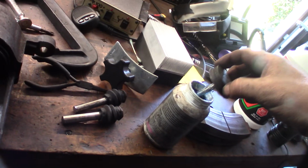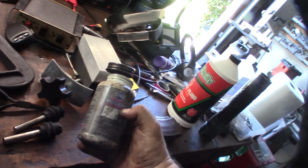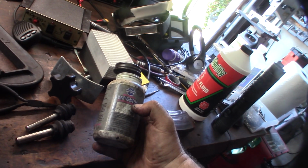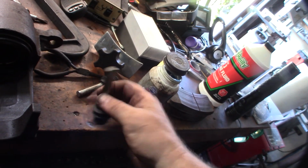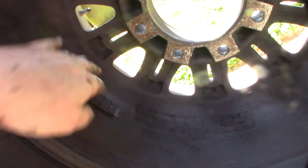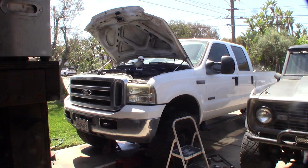Alright, so on the caliper pins, I'm going to put a little caliper grease on there. It's made by, yeah, I don't know, it's like a local auto parts brand. Alright, so I use a little 3M sticky tape to get these weights back on. This stuff is crazy sticky. Yeah, this truck takes a lot of fluid, so yeah, these are huge brakes.